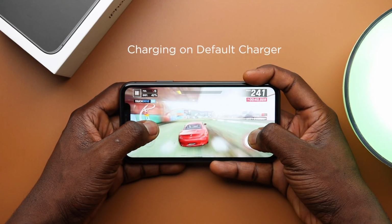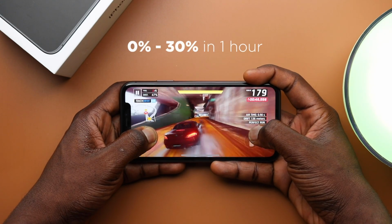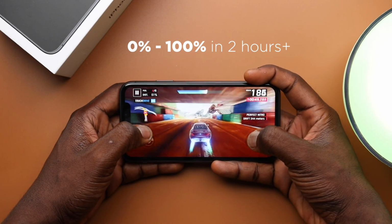Now, in terms of charging speed, like I mentioned, battery progression for every 30 minutes was like 17%, 17 to 30% in another 30 minutes. And it took almost 2 hours and 30 minutes to get this phone to 100%, which is pretty much the same charging speed as something like the Camon 12 Pro.